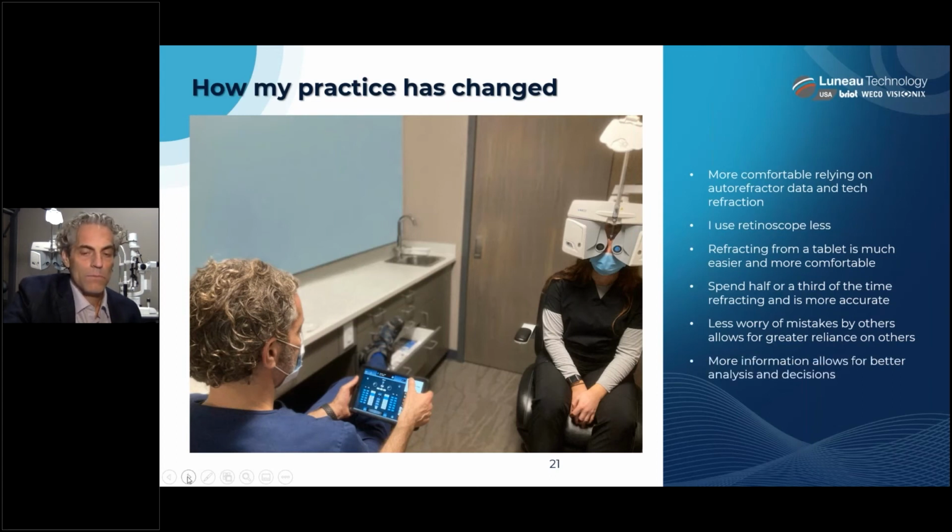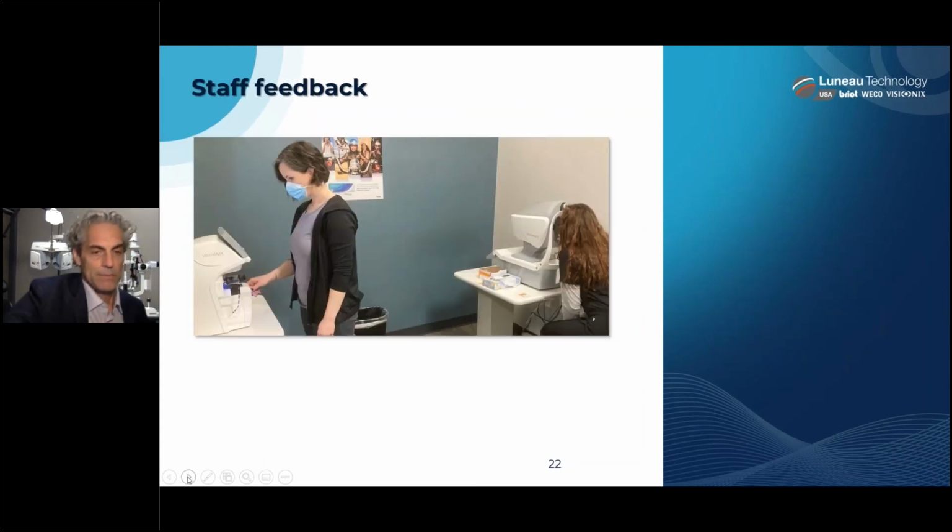And then again, more information allows for better analysis and better decisions. What I always tell people is the more pieces of a puzzle that you have, the easier it is to tell what the puzzle is a picture of. If you have a 1,000-piece puzzle and you've only got 40 of the pieces, you don't know what it is. But once you've got all the pieces, you know what it is that you're looking at, and you know what you're going to do with it. And so I like having more information right there, literally at my fingertips.